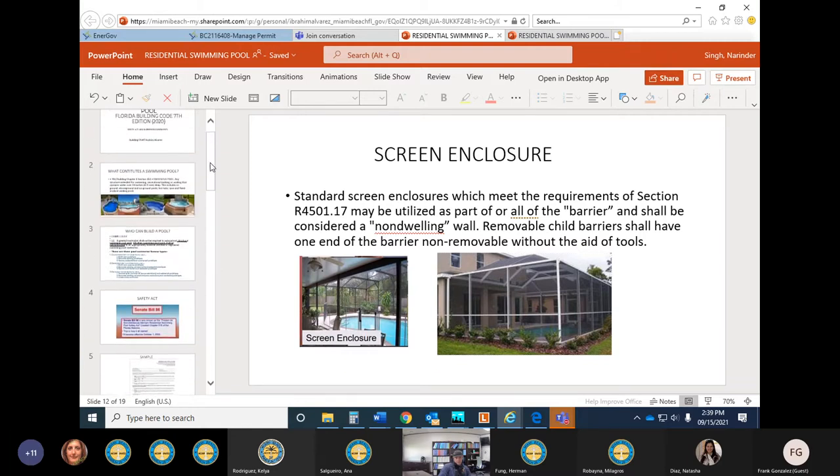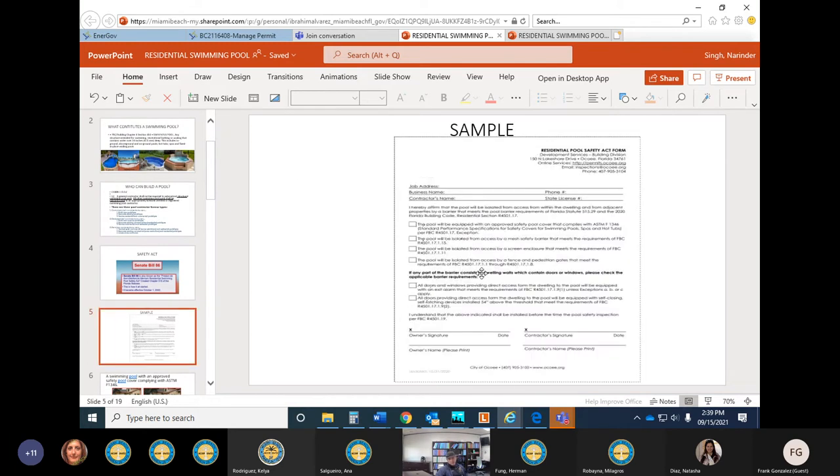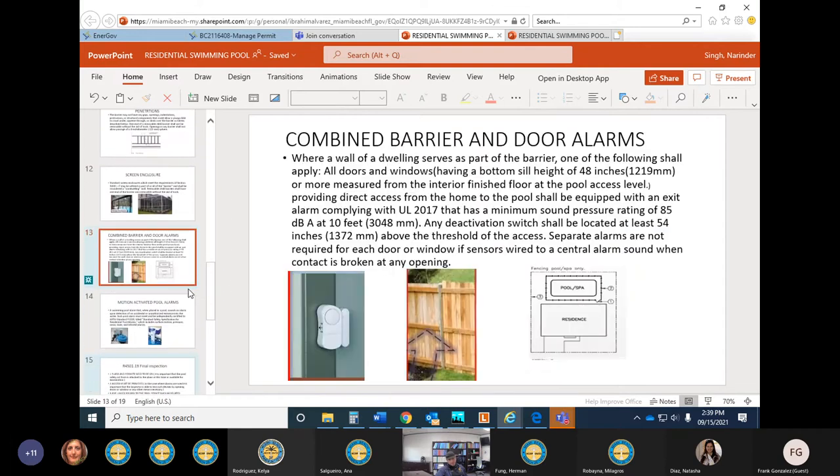Next method, which usually is a combined method, but it could be used by itself as well. And that is the property having alarms on the doors. This is what that looked like. If you choose to go with this method, any door leading to the pool, any door or window lower than 54 inches to the sill height, will have to have an alarm.